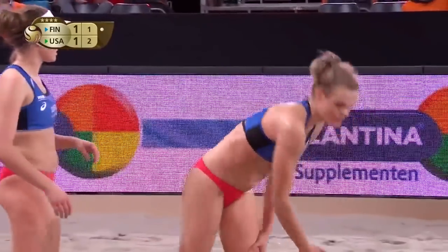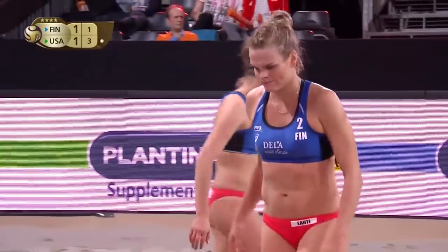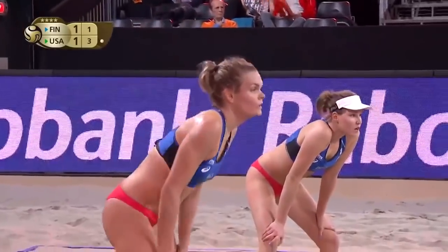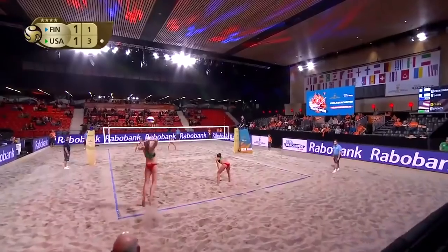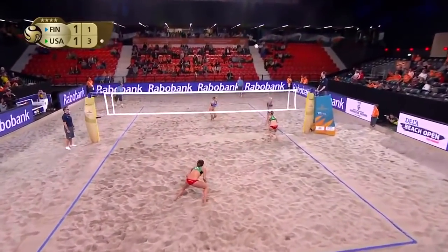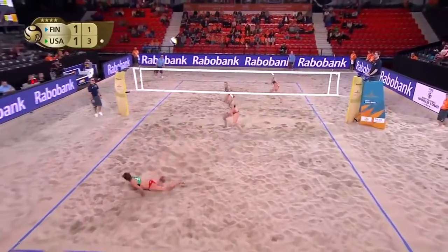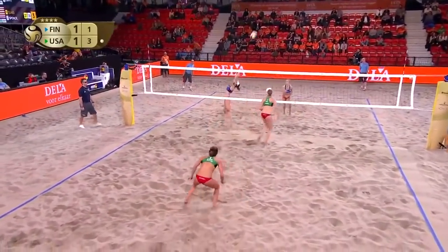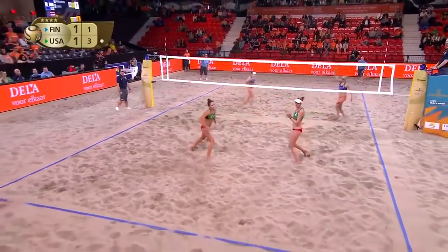But in a tie-break set of something so crucial, you have to make your serves count. Passing, perfect. Going high through the hands of Claes. They can't hit steep against this American blocker. They're gonna have to go high.